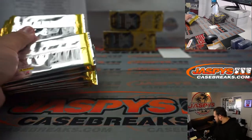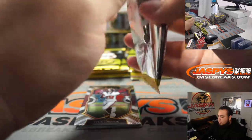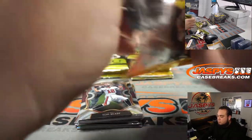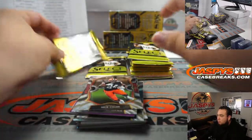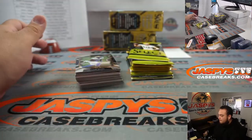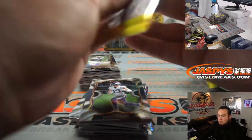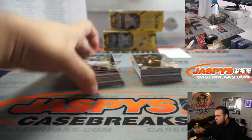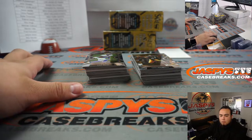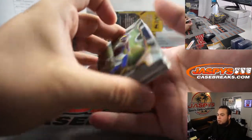So the first 3 boxes in Pick Your Team number 1 were super, super loaded, and it was a great break in general. So let's see how these next 3 boxes are. I don't know, Jimmy. That's a good question.